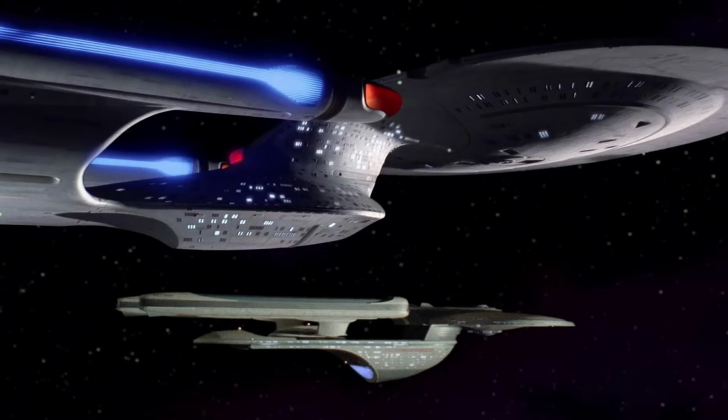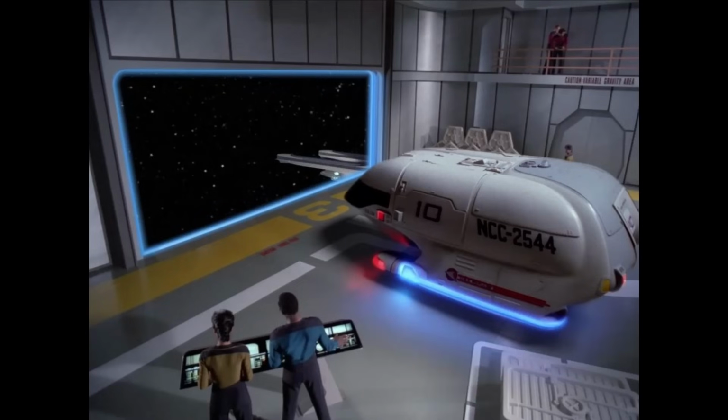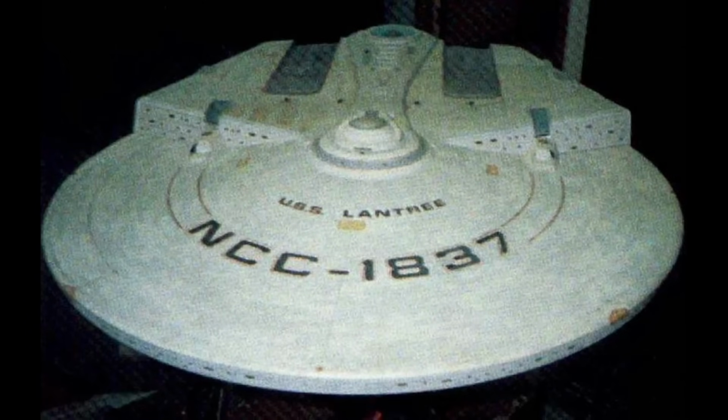Now, we know the real-world reasoning for this, and that's because the Next Generation blew all their money on building the new Enterprise, but they needed other Starfleet ships to show up in the show. So they grabbed a few of the filming models from the movies and changed up a few of the names and numbers. Now, some more of the weirdness is that some of these older ships are still sporting 4-digit numbers, like the Repulse, the Lantry, and the Stargazer.